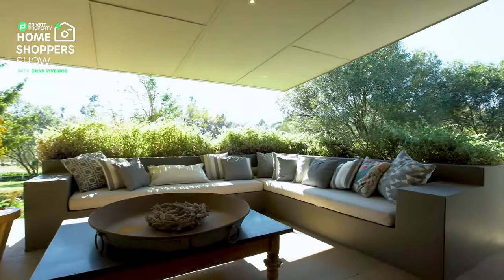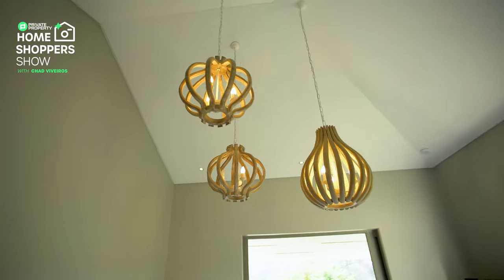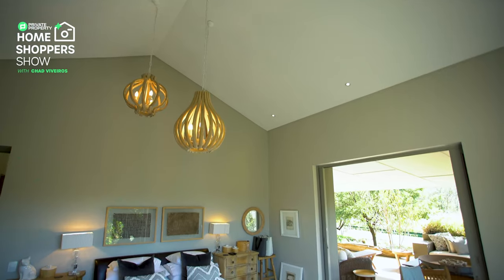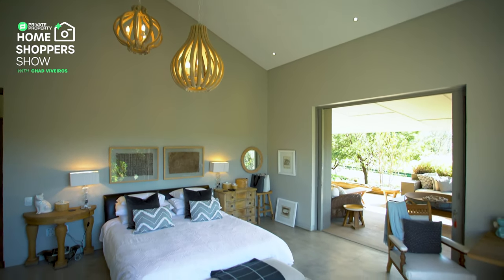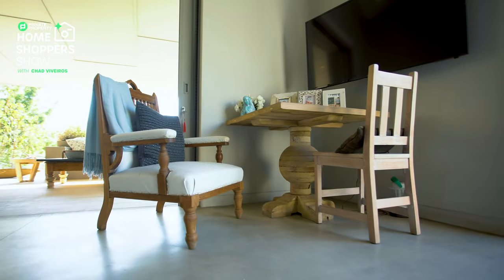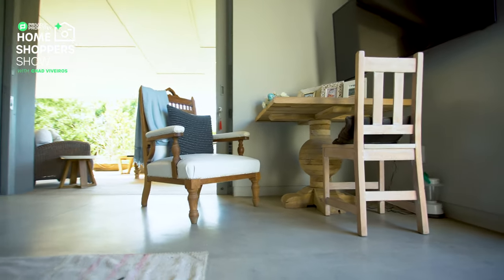Look at these lighting elements. Throughout the house, we've got these vents there. So if you've got your fireplace on, that's going to be heating your house up. King bed right here, almost looking like a single in this master suite. It is incredible. It is large, really high roofs. I love the way this place has been designed.